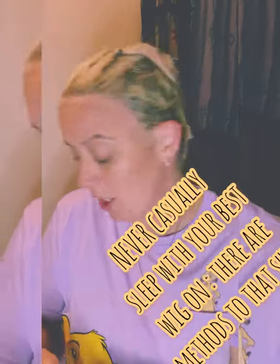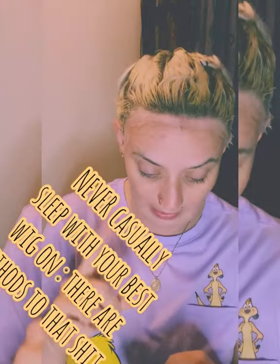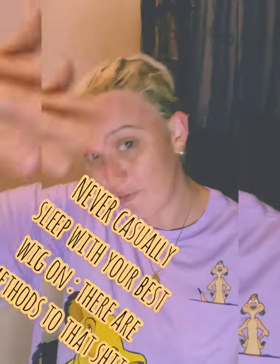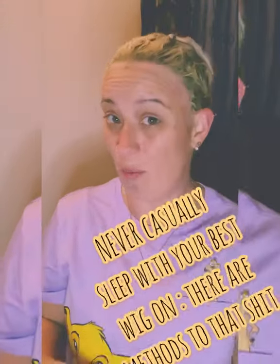This is a disaster because I slept with the wig on. You don't want to do that, one, because it just messes up your wig. It does the frizzing and the fraying and everything you don't want it to do. That's what it does at night. If you don't have a steamer, and I don't have a steamer yet, don't sleep in your wig. That's my first suggestion.